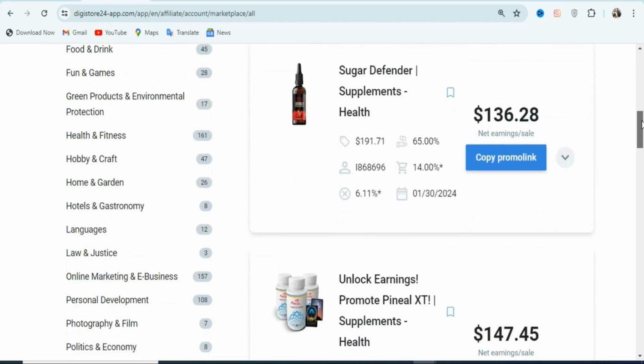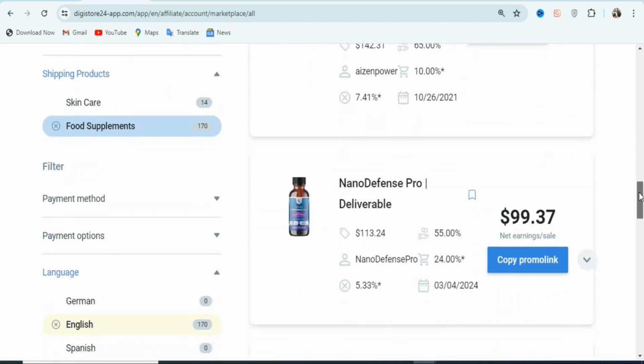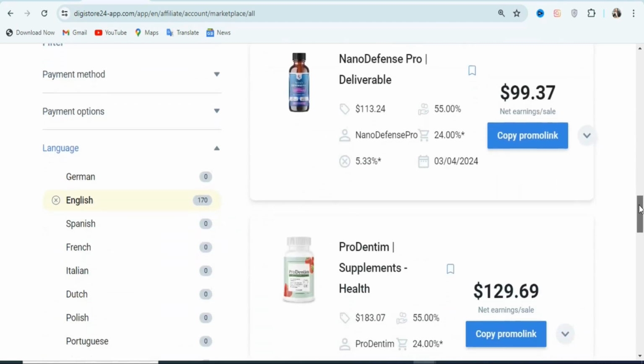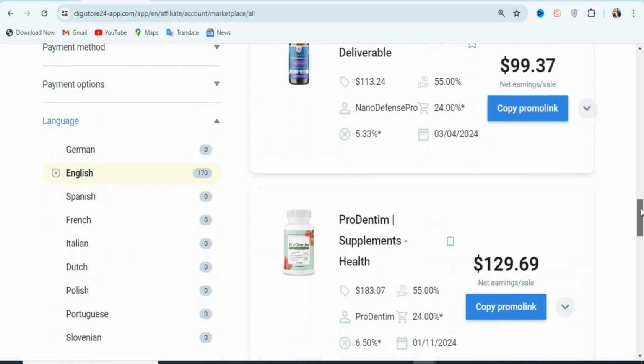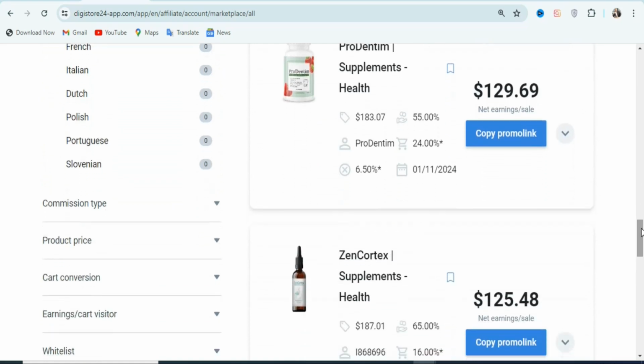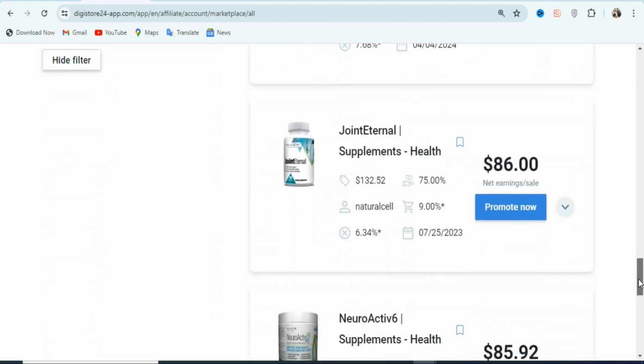The best part is that most of them have higher commission rates. So if you are able to get a sale, you can be making up to $100 per day. If you are able to get 2 sales per day, you can make up to $250 or $300 per day. It depends on the number of sales that you get per day.